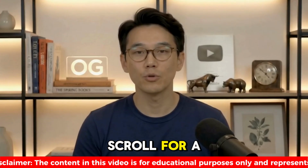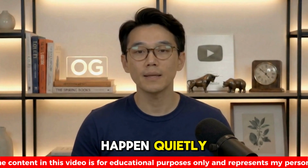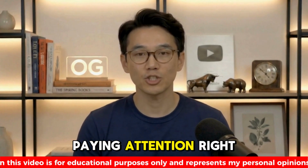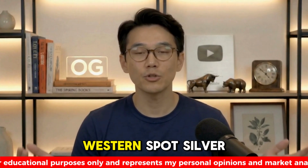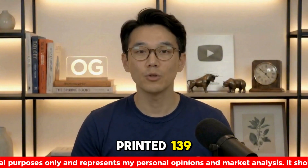All right, pause your scroll for a second because something just snapped in the silver market, and it didn't happen quietly. If you've been watching prices casually, you probably missed it. But if you're paying attention right now, you're seeing silver rip through levels that were supposed to take years, not hours. In the last couple of hours, Western spot silver pushed above $121, while Shanghai spot printed $139.